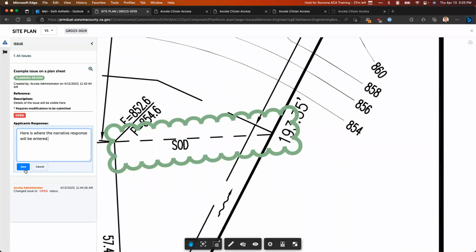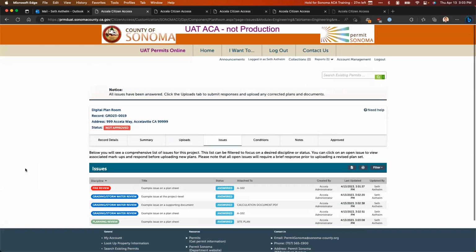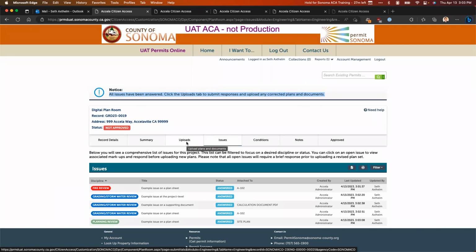Okay, so now this is the last issue that requires a response. So I'm going to go ahead and hit save here. And once I do that, you'll be alerted at the top here that all issues have been responded to. You can return to the Uploads tab to go ahead and submit all your documentation. So I'm going to head back over to the Uploads tab.